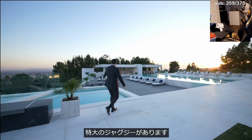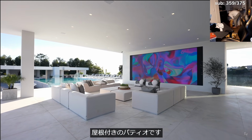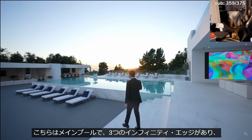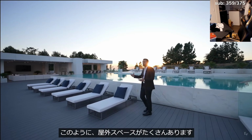We have the jacuzzi here, which is oversized. Marble floors, even on the outdoors. That's your covered patio space right there with a massive built-in TV. And this is your main pool that has 3 infinity edges, marble clad, mosaic on the bottom, and you get so much outdoor space.